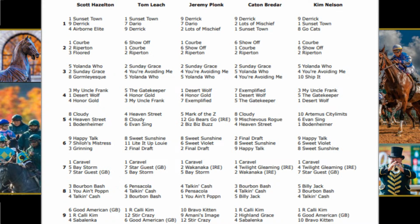The outside post, 9-hole, not a big deal because we're going 7 furlongs. Long run into the first turn. Derek just looks like the class of the field, dropping out of the $75,000 ranks. Showed some speed at Horseshoe Indianapolis. Showed a little bit of speed at Churchill going long.